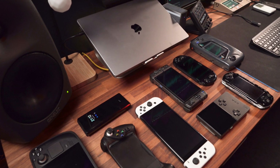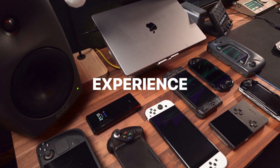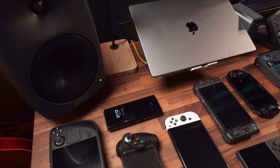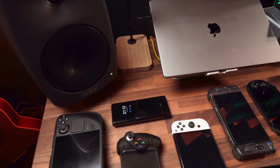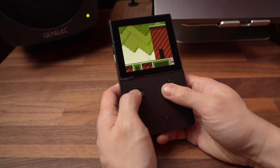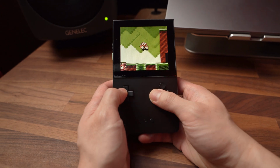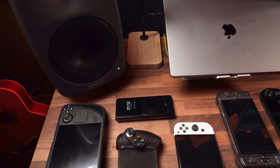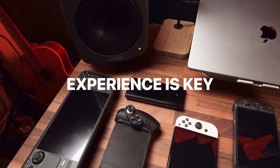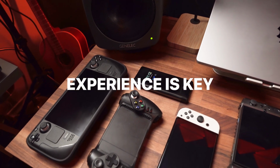So why do I have all the other handhelds? To be honest, the real reason is the experience. Have you ever tried playing a PlayStation game with a Super Nintendo controller? It's just not the same. So if I wanted to play handheld games on its original form factor, depending on my mood is what handheld I use. But in reality, the best thing to do is play the native games that are made for that platform for the best experience, so there you have it.